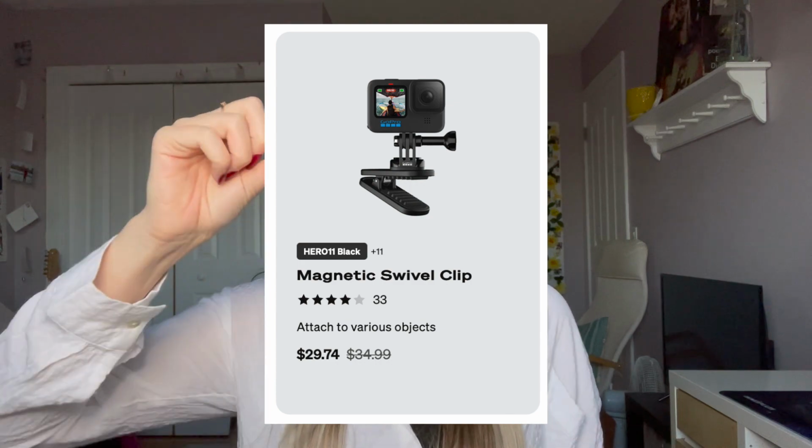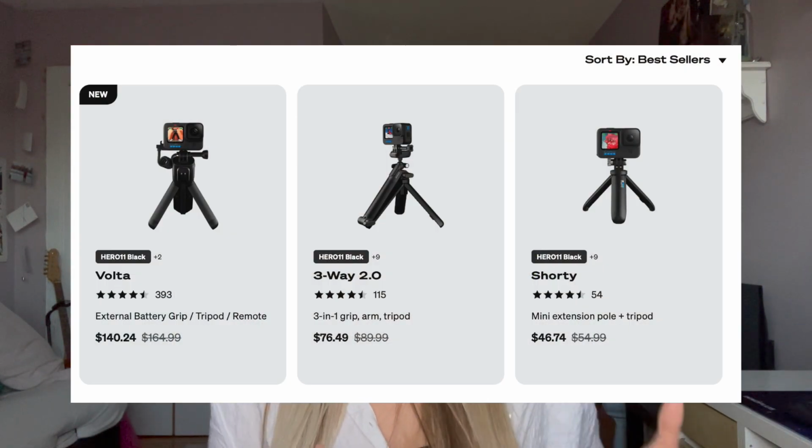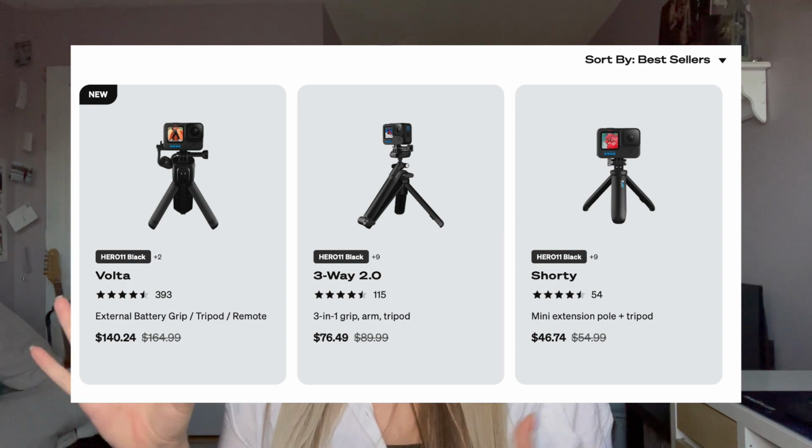The second is a swivel clip. It's basically just like a little clothespinny type clip. You mount the GoPro right on top of it, and it can turn a full 360 degrees. I think that's gonna be great to clip to things like paddleboards and kayaks and our backpacks, and you can change the direction that the camera is pointing. And the last one is a tripod. They have a few different tripods to choose from, but the GoPro itself doesn't come with any sort of stand, so you should definitely invest in a tripod.